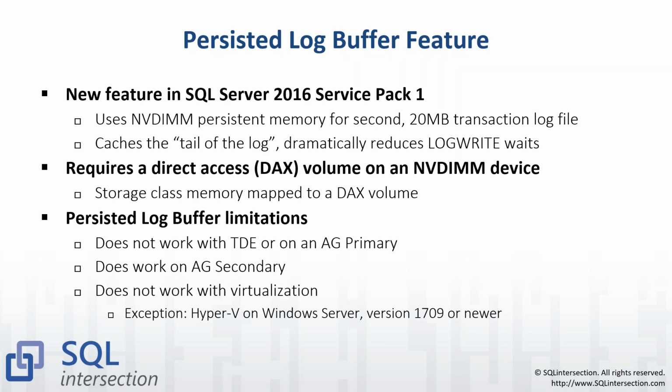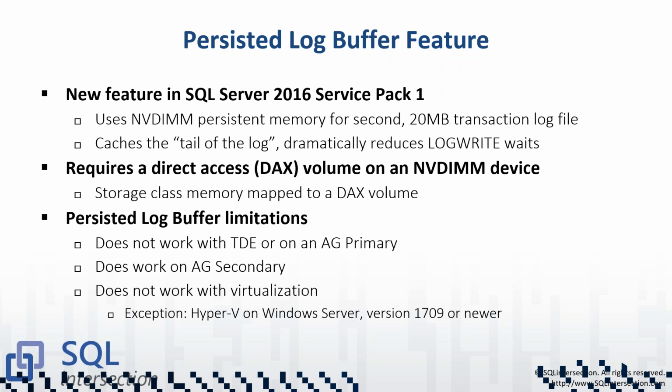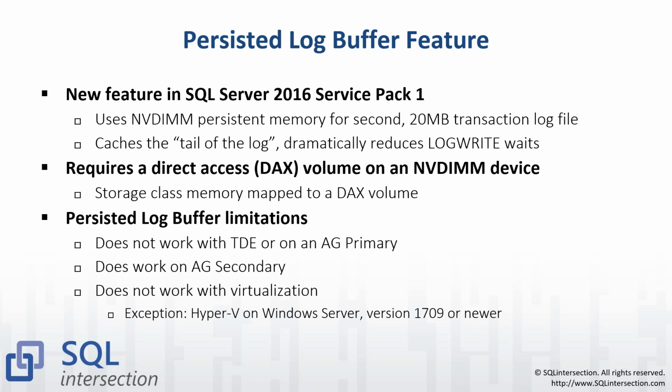Normally having more than one transaction log file doesn't help you performance-wise, but this is an exception to that rule. So if you've got a workload and you're seeing lots of write log waits because you're inserting or updating many thousands of rows per second, using this can help get around that because it caches the tail of the transaction log on this incredibly fast storage that's persistent memory. And it's pretty cool if you've got that kind of a workload.